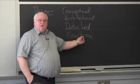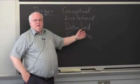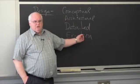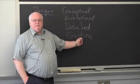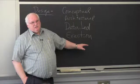The erection drawings will tell them when to plumb the building, what bolts to put in, what torques, whatever. So you're getting to finer and finer detail. And then there's a last set of drawings. Anybody know what the last set of drawings is?